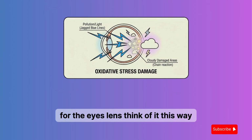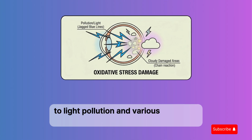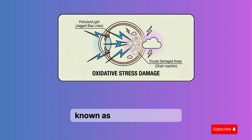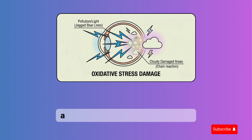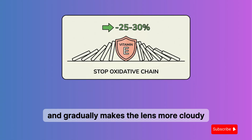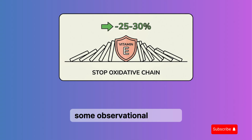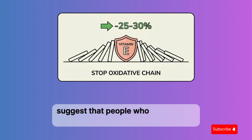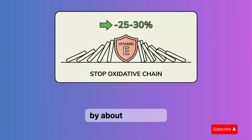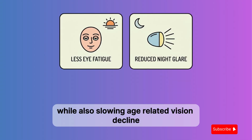Think of it this way. Every day, your eyes are exposed to light, pollution, and various oxidative stressors. These trigger chain reactions known as lipid peroxidation, a silent process that damages cells and gradually makes the lens more cloudy. Vitamin E is what helps stop those chain reactions. Some observational studies suggest that people who get enough vitamin E can reduce oxidative stress in the eyes by about 25 to 30%, while also slowing age-related vision decline.